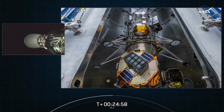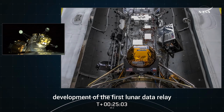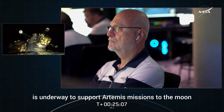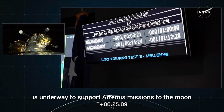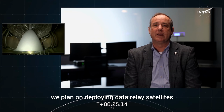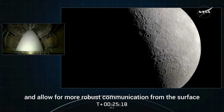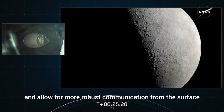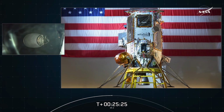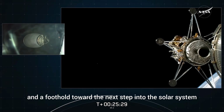And while 2025 starts with another lunar liftoff, development of the first lunar data relay constellation capable of 4K video transmission is underway to support Artemis missions to the moon. Starting with our third and fourth CLPS deliveries, we plan on deploying data relay satellites and begin operational capability for Artemis and allow for more robust communication from the surface. Each mission is building the foundation for a sustainable presence on the moon and a foothold toward the next step into the solar system.